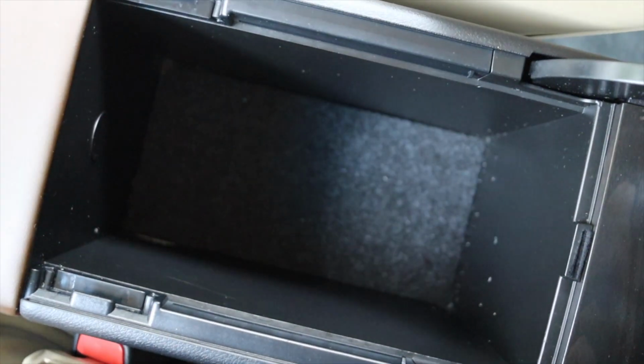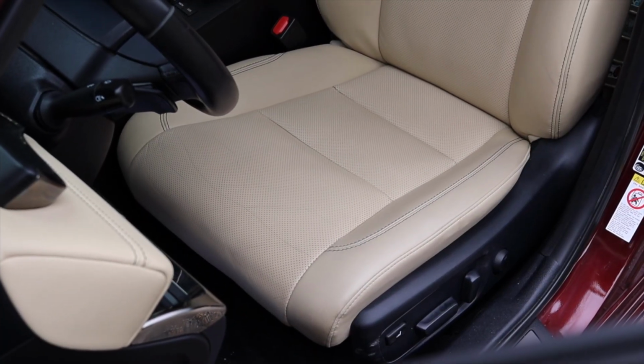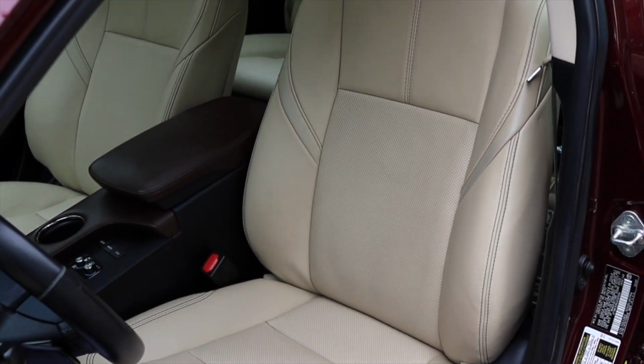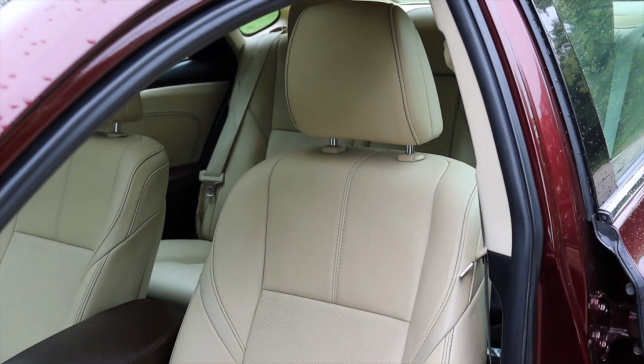Center console has a 12-volt outlet, but that's it. And moving on, the seats are heated, ventilated, power, and memory. Pretty much anything I could ask for from a luxury seat. Of course, minus massage feature, but most Lexus products don't even get massage, so I'm not too shocked there.